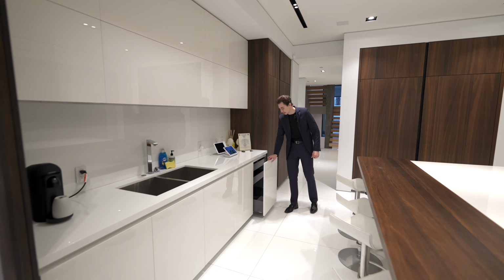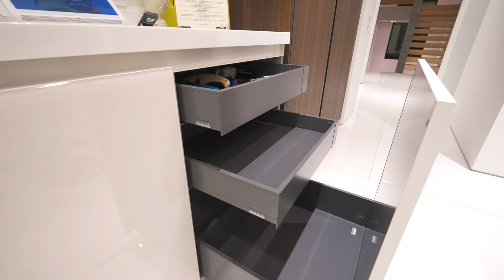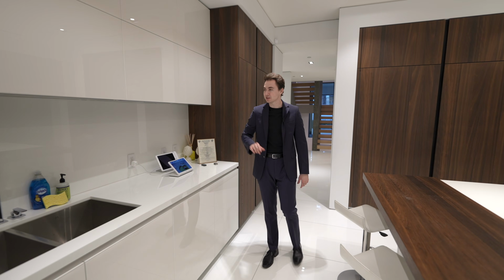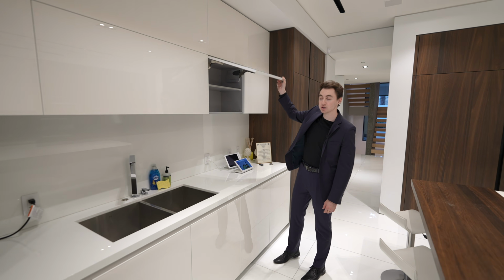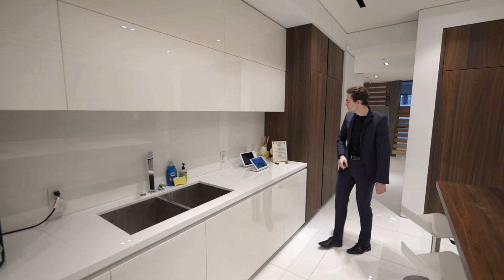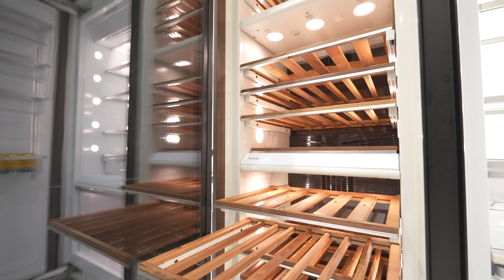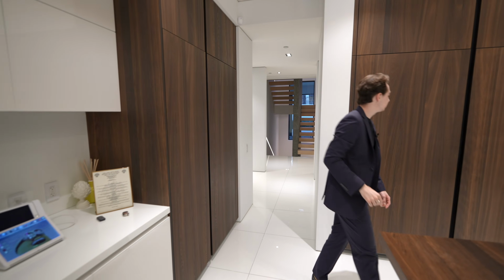And what do we have next to that? We have not 1, not 2, but 3 cabinet spaces. I just love seeing that. So cool, so hidden. Also, you can see you've got some uppers over here. They open in a unique way, so that's pretty cool. Moving through, you've got your wine cooler here, and next to that, we've got refrigeration space number 1, but that's not all. Let's continue down.